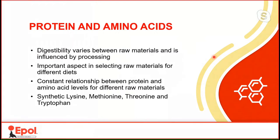Another important factor, and where we focus as Epol as a company, is on the digestibility of amino acids. So that is how available this amino acid is for the chicken. If it's poorly processed raw materials, it means that the amino acids can't be digested and utilized as is, and they might be broken down for energy purposes and not for the purpose that you're feeding the birds for. So you must make sure that you supply amino acids that are available for digestion, and select the right raw materials with the right digestibility of the amino acids, and make sure that you provide the right relationship between your different amino acids. So whether it's a lysine, a methionine, a threonine, a tryptophan, all those essential amino acids that we've mentioned above.